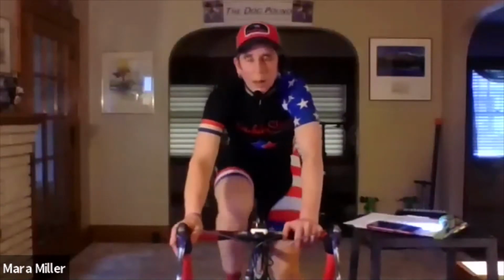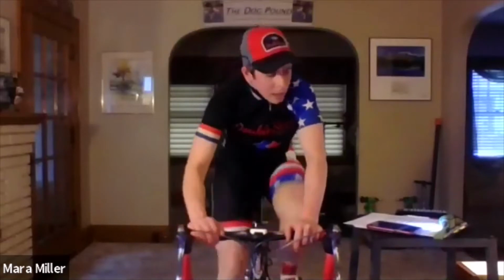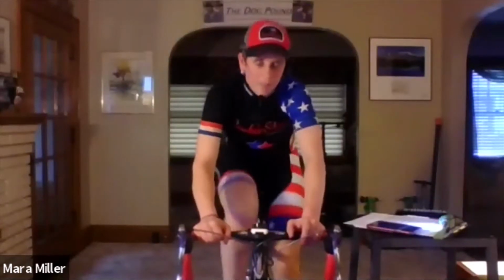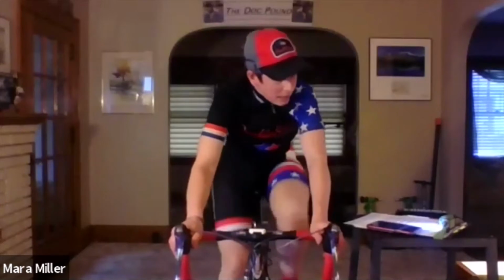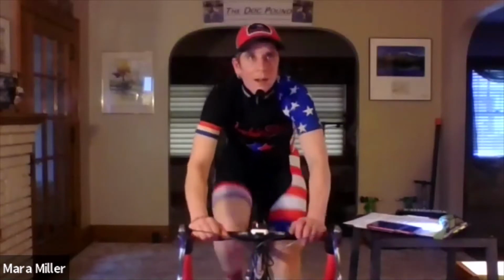This first one, I want everybody to shift up. One easier gear. Increase your cadence to 80. Come on. 30 seconds at 80. Right there. Hold it there. It's going to start burning. You got this. Building strong climbing here.